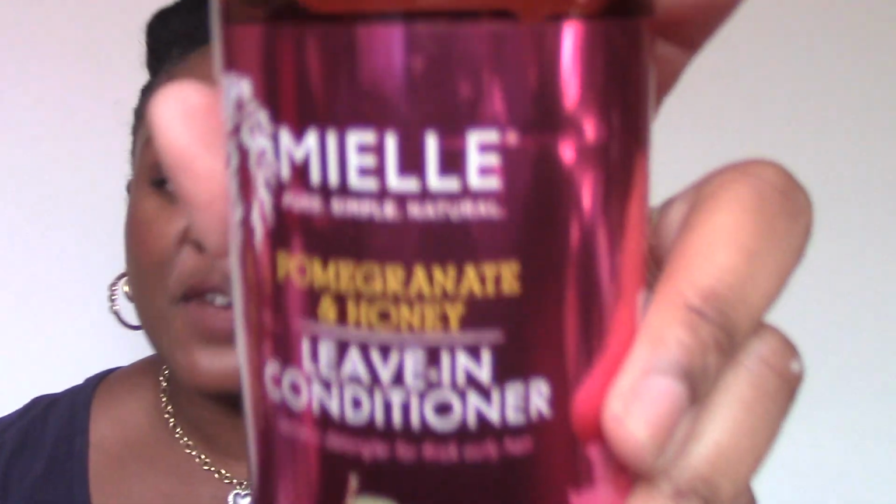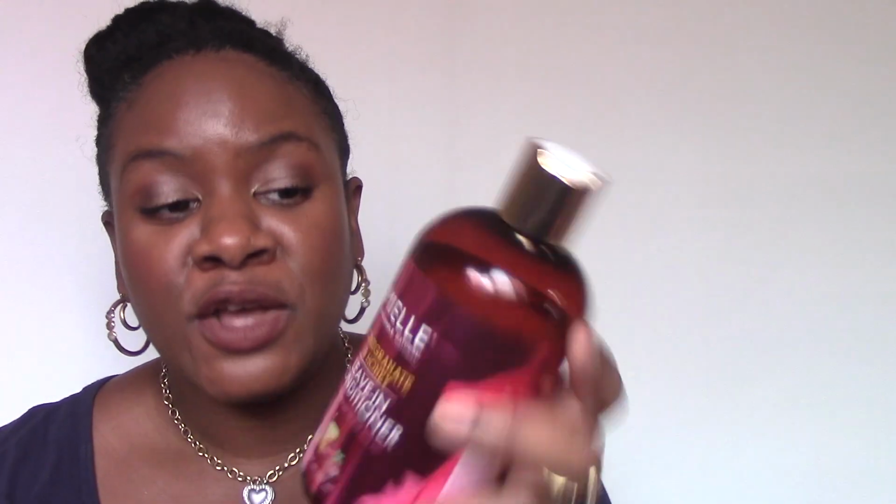So this is from Mielle Organics, the Pomegranate and Honey Leave-In Conditioner. You've seen, I'm sure, 1,000,001 reviews of this entire line all over YouTube. Out of the entire line, spoiler alert, and I'll tell you why as I get to the other items, this is probably my favorite one, the leave-in, because you put it in your hair as you would any leave-in after you've washed, shampooed, and conditioned your hair, and now your hair is wet and you want to put that leave-in product in.